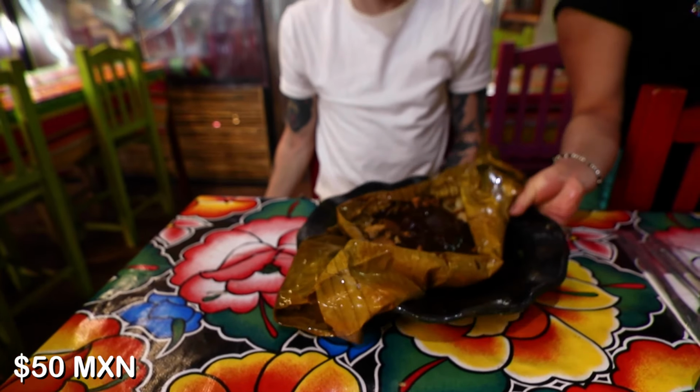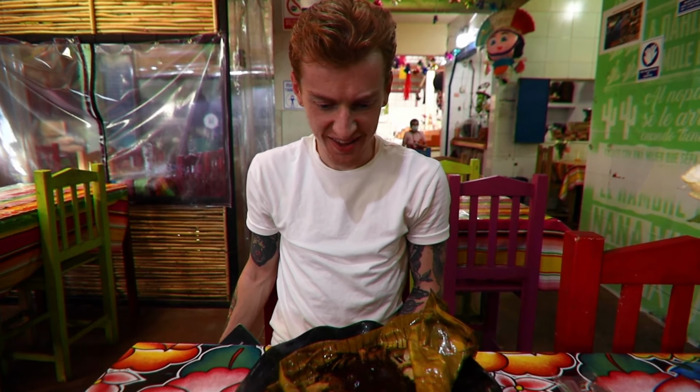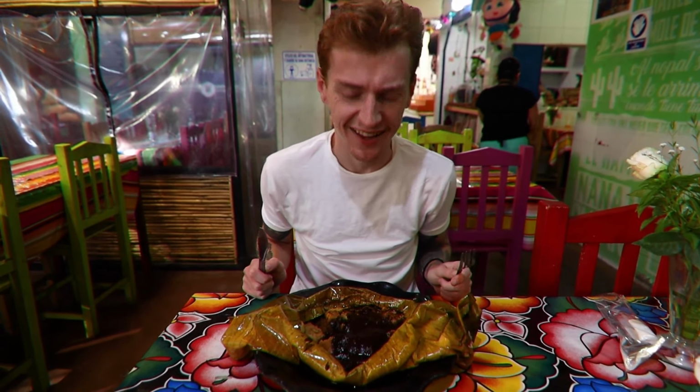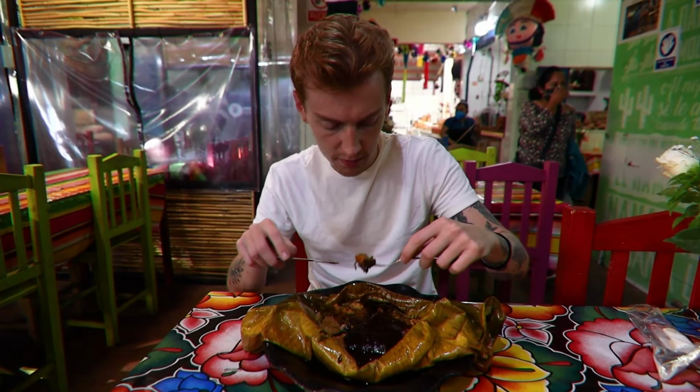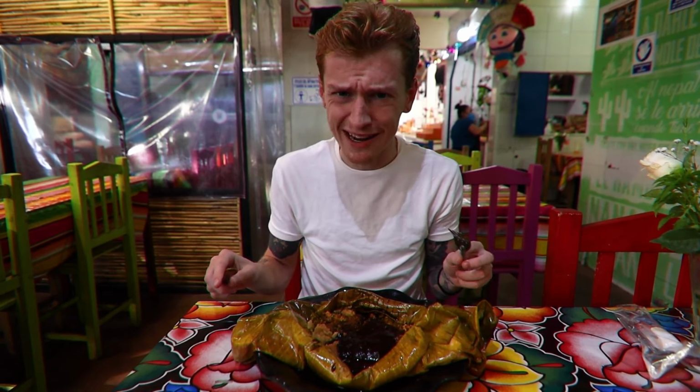Whoa! Gracias. That is so much bigger than I thought. Are you supposed to eat the banana leaf? I don't know. I'll be completely honest, I have absolutely no idea what I'm eating.